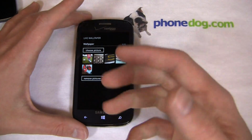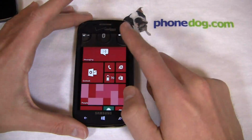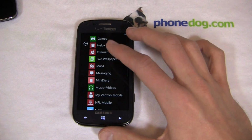So I've got 5 pictures to choose from, so when I turn the phone off and back on, it will select one of those pictures randomly and bring it right back up. It happens to be my phone this time, but we'll bring up a random assortment of those pictures that I had listed under those 12, or those 5 out of those 12 pictures, I should say.